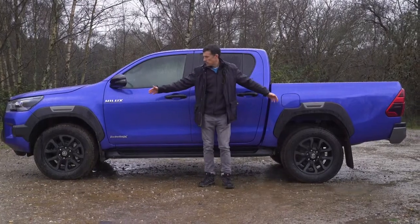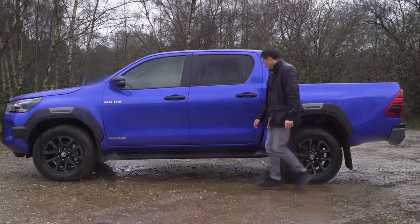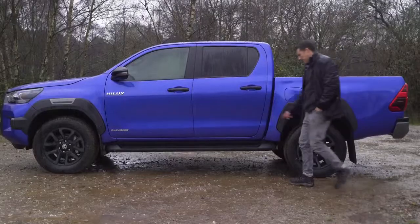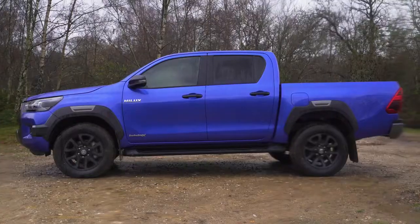For 2020, you now get new alloy wheel designs starting at 17 inches, rising up to these 18s. And the Invincible X models have this, look, new wheel arch designs, yet more plastic, and new running boards, which actually look a little less rugged. This is what the old one looked like. Now back to the new one.